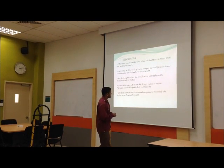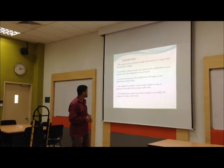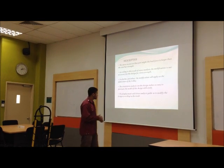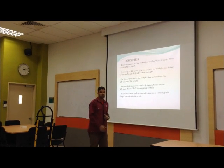From this simulation analysis of our trolley design, it's easy to fabricate the model of this design. So the displacement and the stress analysis guide us to modify the design according to this result.